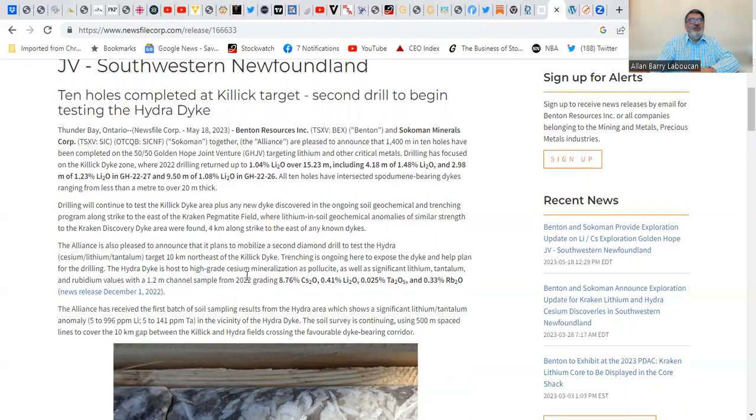The Hydro dike is host to high-grade cesium as pollucite, as well as significant lithium, tantalum, and rubidium values with the 1.2 meter channel sample grading. And there's the grades that you can see in the news release.